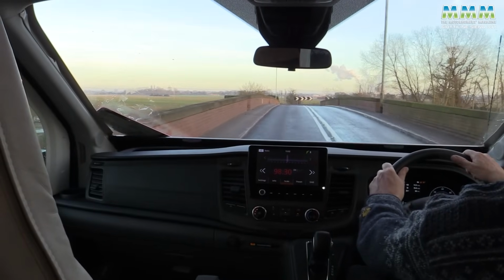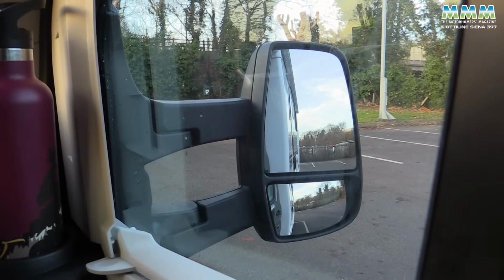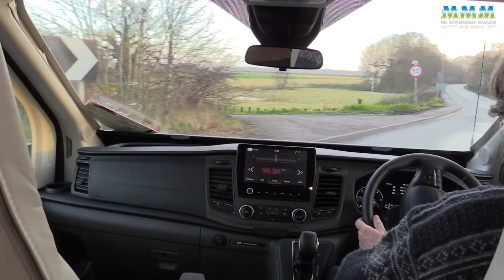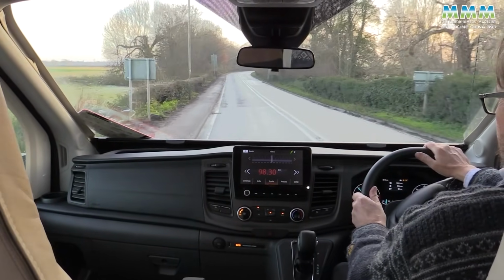You've got these big door mirrors with the twin lenses. I should have mentioned with the nighttime filming, you've got the cab blinds as standard with this vehicle too. So it is a really good spec for your money.